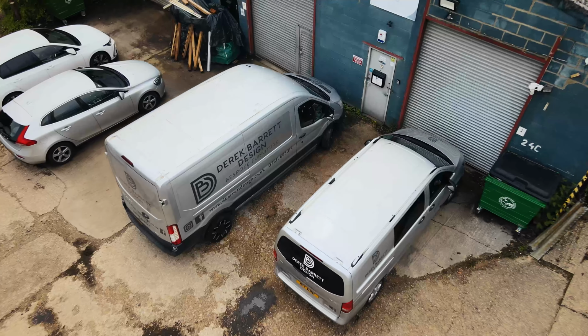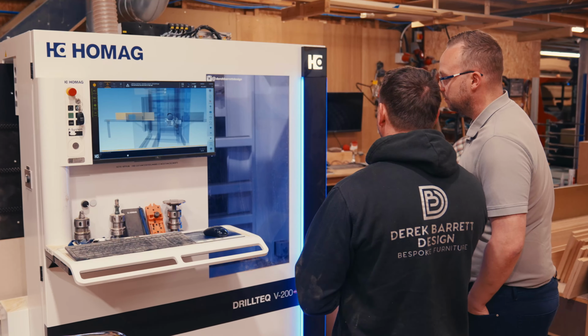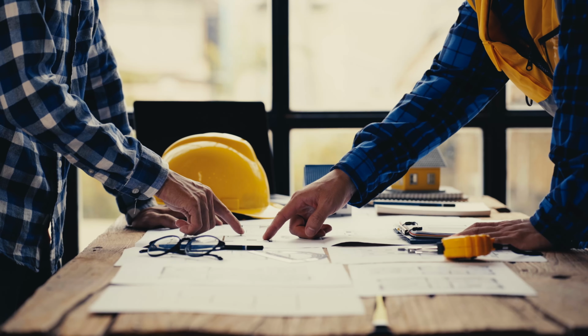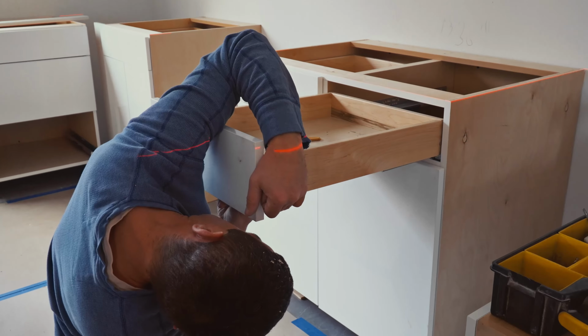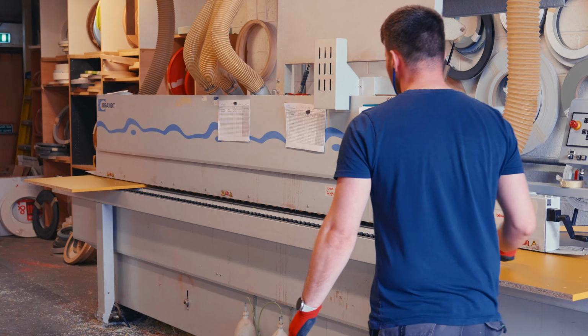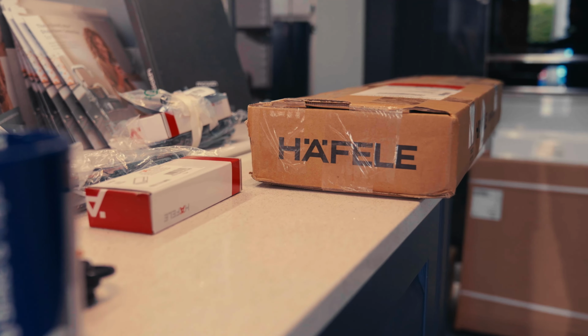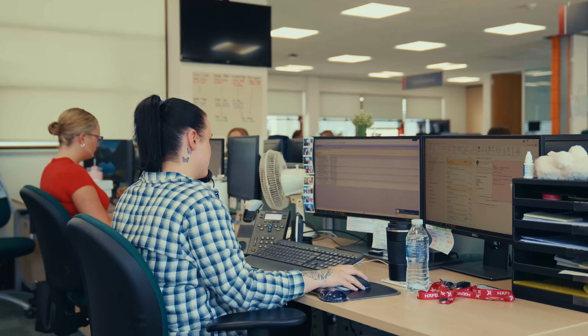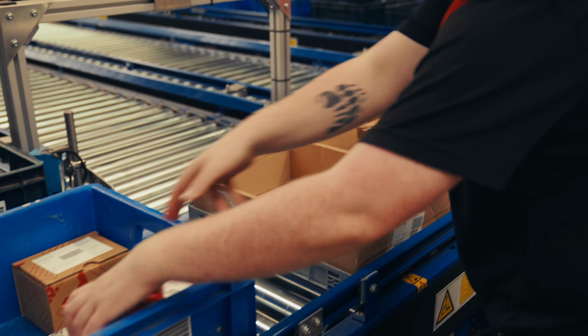We work with a wide range of customers, from furniture manufacturers, builders merchants, and architects, to studios, tradespeople, DIY retailers, and so many more, offering a one-stop shop for everyone we work with. We're rewriting what it means to be a full-service partner.